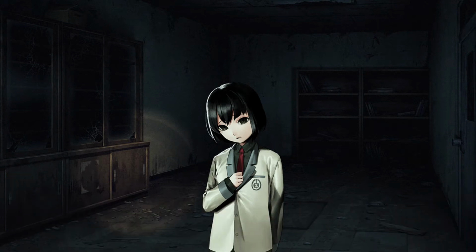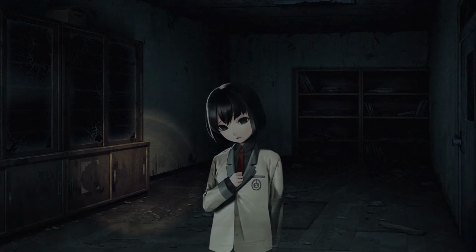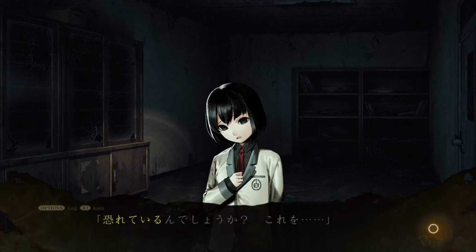By the way, Tsukasa picked something up off the floor. Alright. It was a thorn about as long as his pinky finger. It seemed as though this was the thing that was blocking up the screw hole earlier. Huh. I mean, this certainly seems suspicious. Do you think perhaps that this was put in here on purpose in order to stop up the door? That's pretty scary.